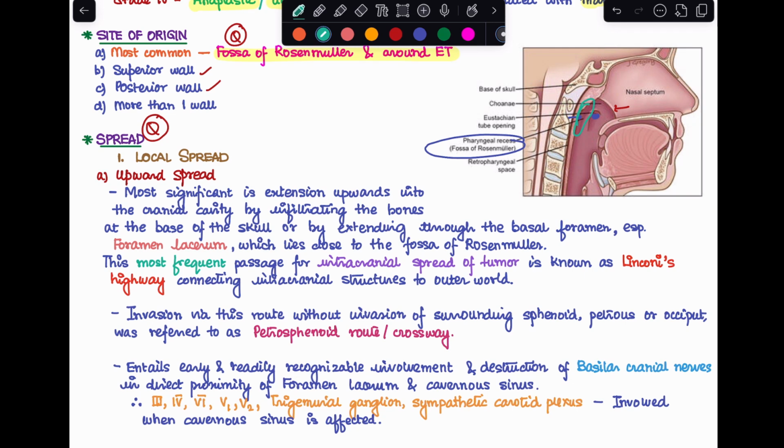When we talk about spread, we can divide the spread of nasopharyngeal carcinoma into local spread, lymphatic spread, and hematogenous spread. First we'll discuss local spread. There's a lot to understand here because it can spread in all the different directions. First, let's talk about upward spread. This is the region of the fossa of Rosenmuller. This upward spread is actually the most frequent passage for the intracranial spread of this tumor.